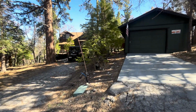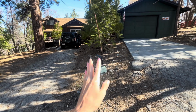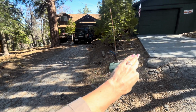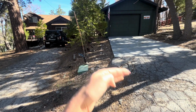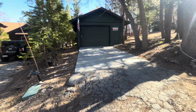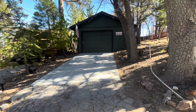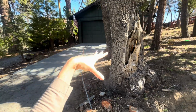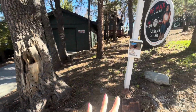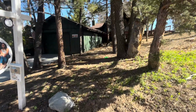So the property line is going to be somewhere around here. That water meter probably belongs to this property, so just a hair to the right of that. We do have a driveway and a 1-car garage, but it has been converted into a game room. But you do have the parking here as well as parking up top. And look at this beautiful treed lot.